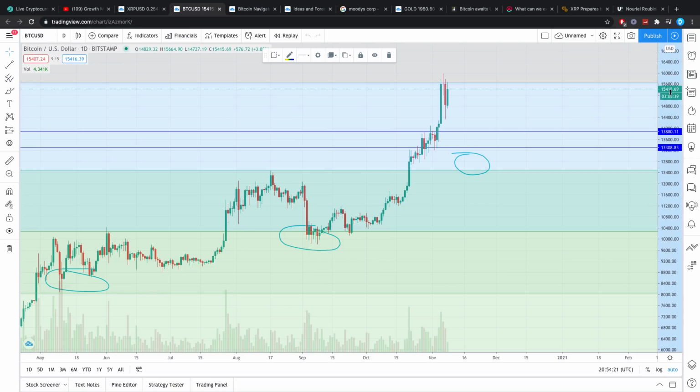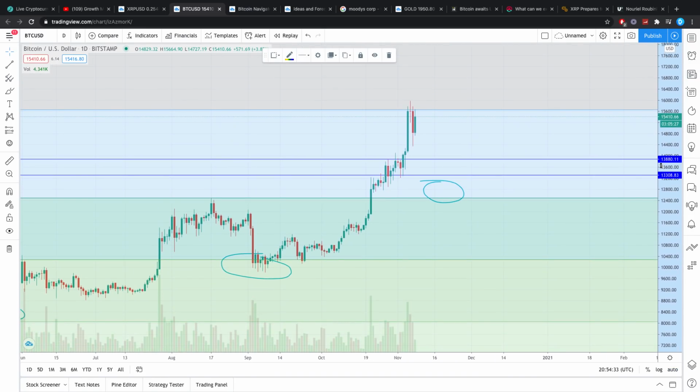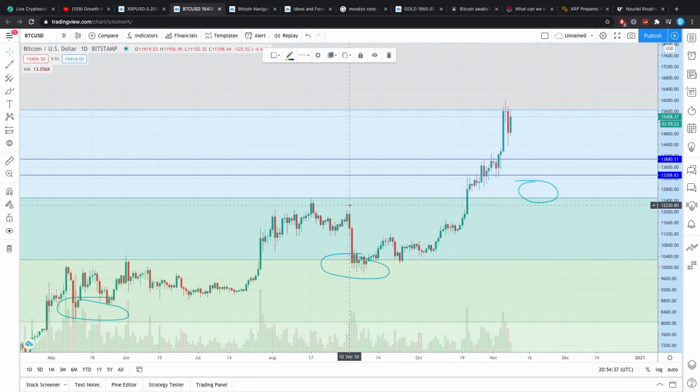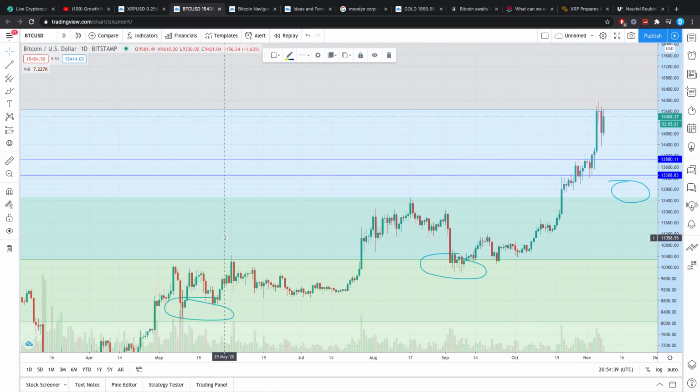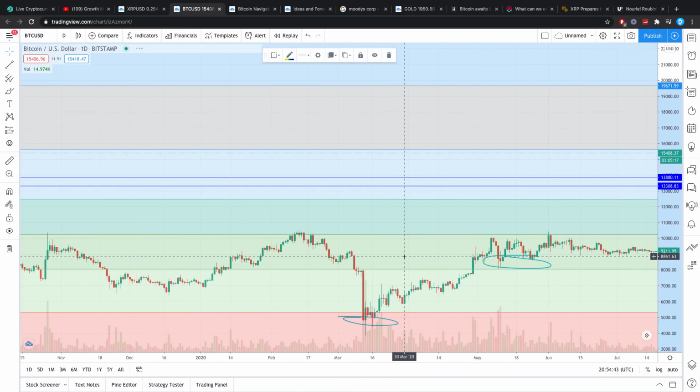So yeah, what you're seeing in front of you right now is the Bitcoin to USD chart on the daily. And I think it's pretty fun to see that what we thought was happening is really unfolding right in front of us. Everything is looking pretty obvious and pretty close to the bigger picture. So let me show you exactly where this all originates from.